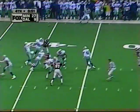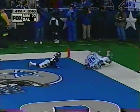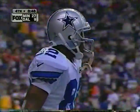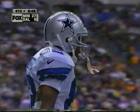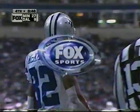Aikman drops to throw it. And going deep. Got somebody right through the hands of James McKnight. Dropped it into the basket. Yep, he sure did. I don't think McKnight's caught a pass yet, has he? Yes, he caught a couple of short ones.